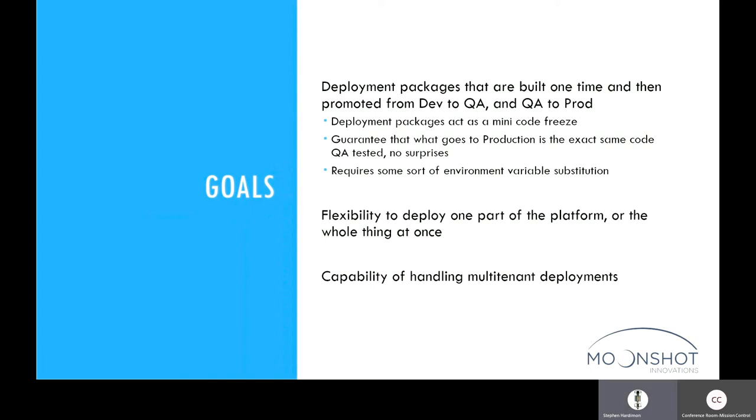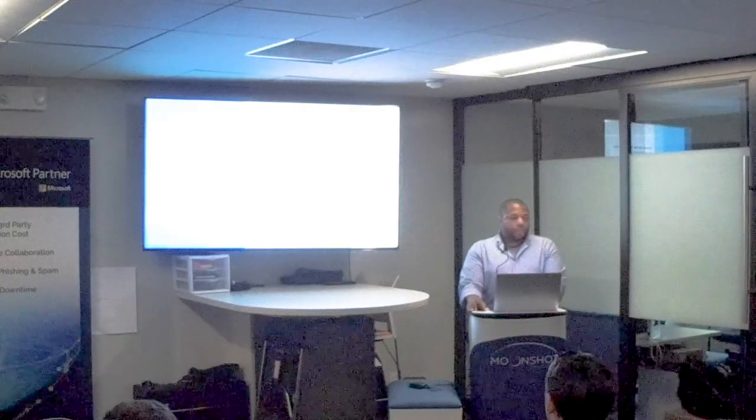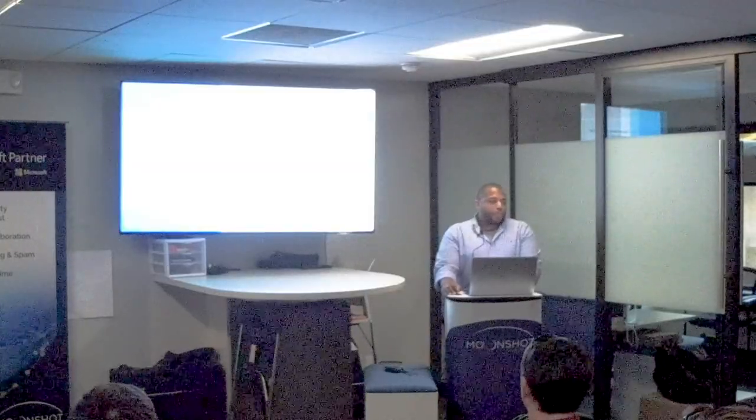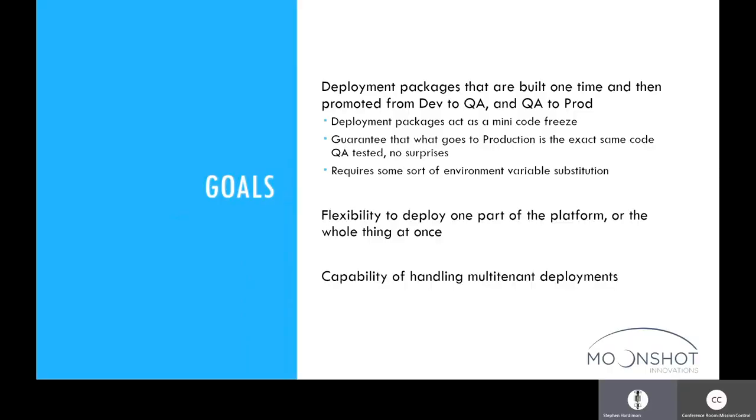Another goal was the flexibility to deploy one part of the platform or the whole platform. So we needed that modularity. You may have a service that needs to go out, but you don't need to deploy the entire platform in order to just get that one service out. So we wanted that modularity. And we also wanted to be able to handle multi-tenant deployments because we have several different businesses that use the same platform of ours. So we've white labeled our platform, and we want to be able to get that code to all of them, customized to their needs.